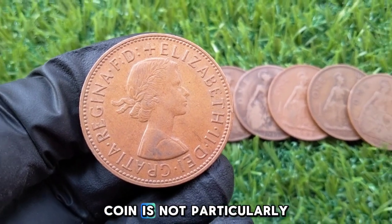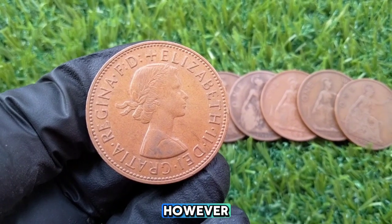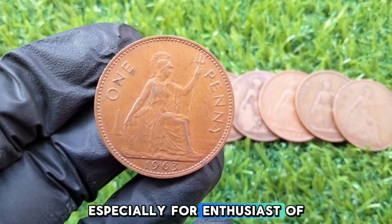Keep in mind, this coin is not particularly rare, as millions were produced in 1963. However, because it's a coin from the final years of George VI and before decimalization, it still holds historical value, especially for enthusiasts of British coinage.